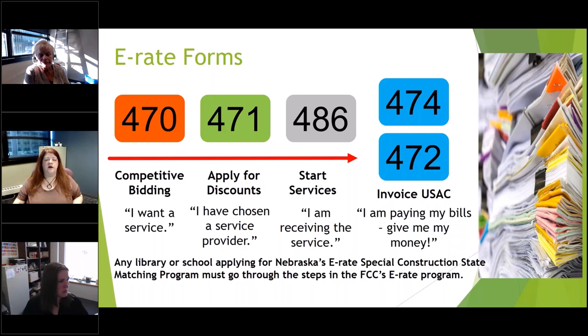There are four E-rate forms in the whole E-rate process. Three of the four everyone does. The fourth one will depend. And we're going to go through each of these forms one at a time. Like I said, just an overview of how the process works.